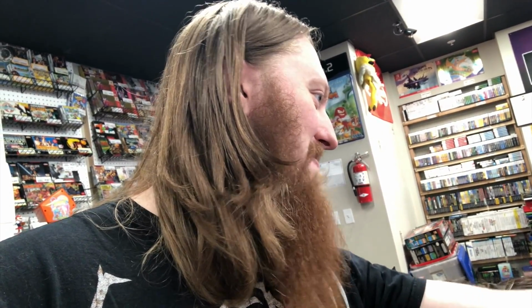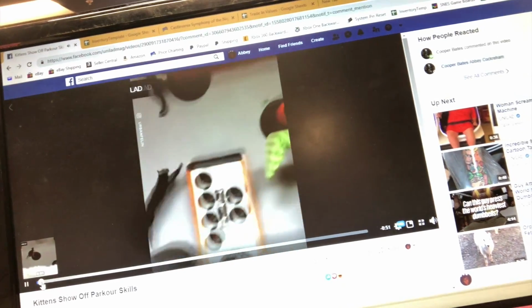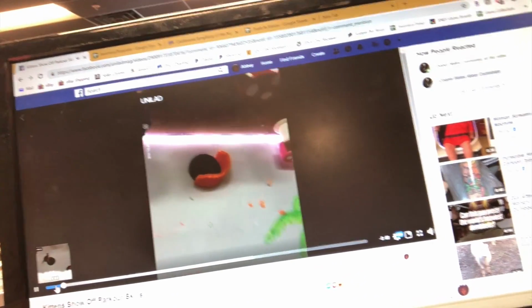This is the one I told you about the other day, where they have the things up on the ceiling. That is insane. The cats are climbing on the... There's like little mushrooms on the ceiling and stuff. And the cats are all jumping around. That was crazy.